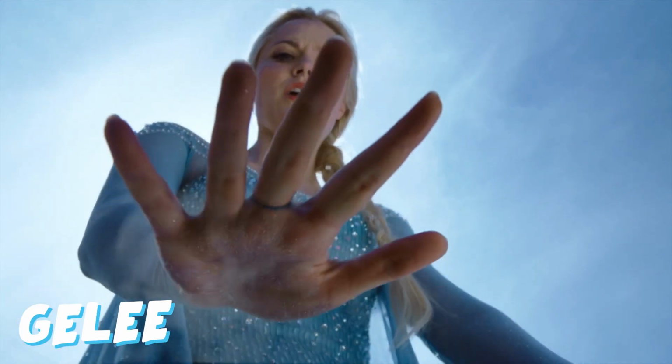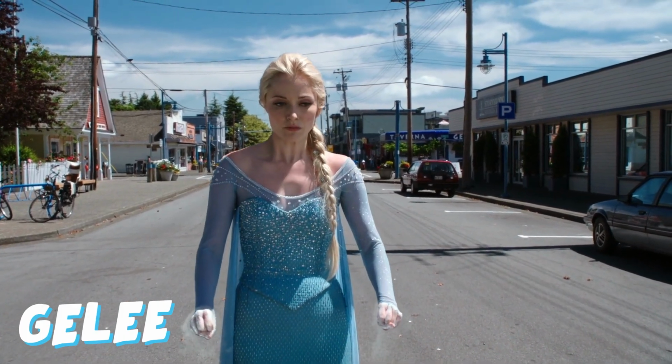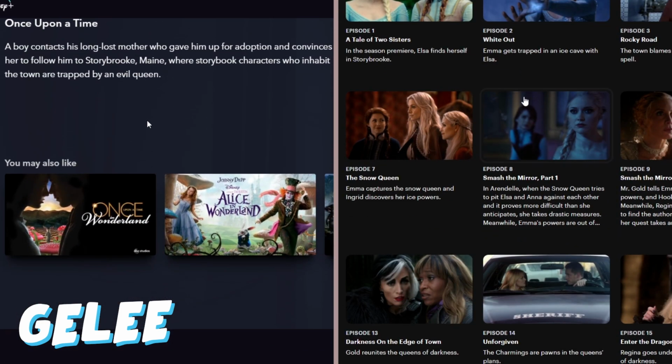Ignoring the last part I mentioned, Once Upon a Time Frozen is a very interesting and entertaining series that you should watch. It might be available on Disney Plus or Hulu, although it depends on the country you live in, so there's no excuse not to watch it.